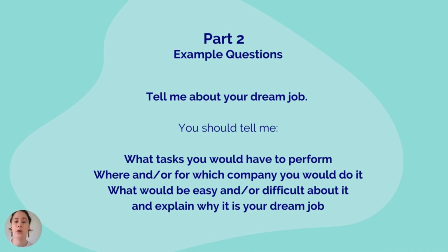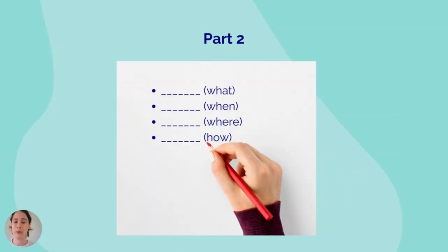You should tell me what tasks you would have to perform, where and or for which company you would do it, what would be easy and or difficult about it, and explain why it is your dream job. Remember, you have 1 minute to plan.